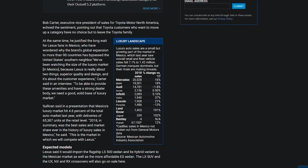If Land Rover was able to sell more cars down there, they're probably selling more cars in Mexico than they are in the US right now. That's a joke, but look what they're doing. That is nuts. Jaguar, well, they're the same company, right? But they're doing well. Bentley doesn't make sense. But you can see overall a 12% increase in the luxury market, and it's probably going to be even bigger next year. So Lexus had to jump on this.